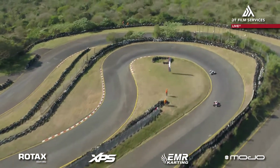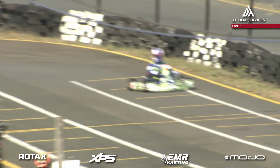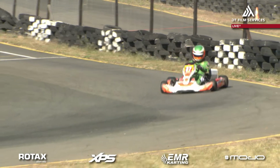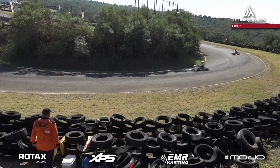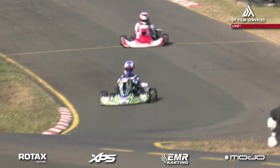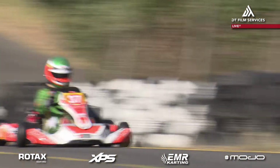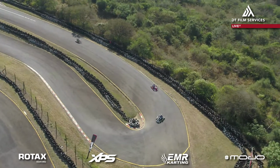Let's have a look at the Masters right now. It is the 101 card there of Nicholas Verhaal that leads, Jonathan Peterson second, and Eugene Brits running in third. Well, it's Eugene Brits that is the championship leader right now in the Masters. And at the moment there, he'll be a worried man. He's down in third place.